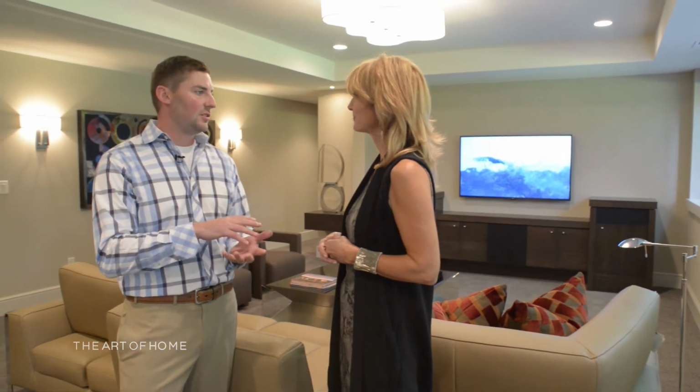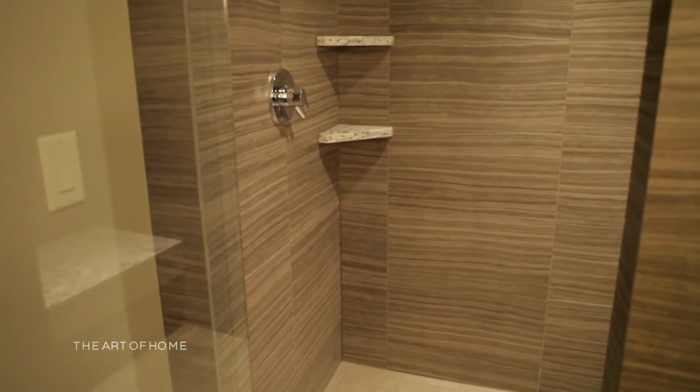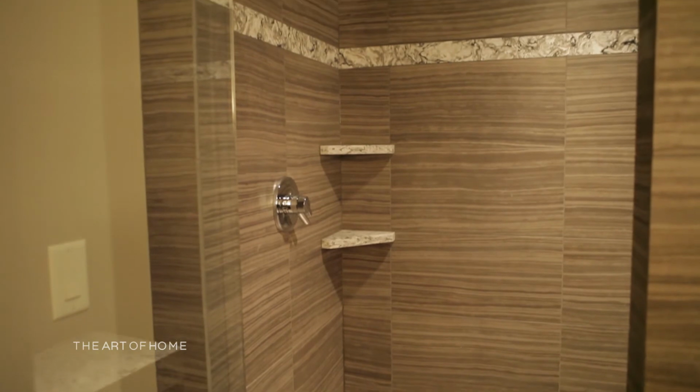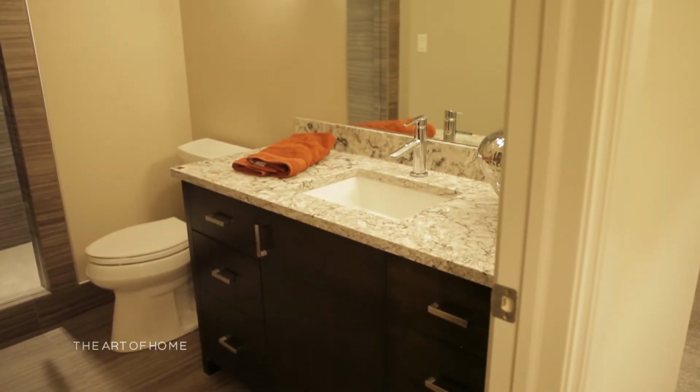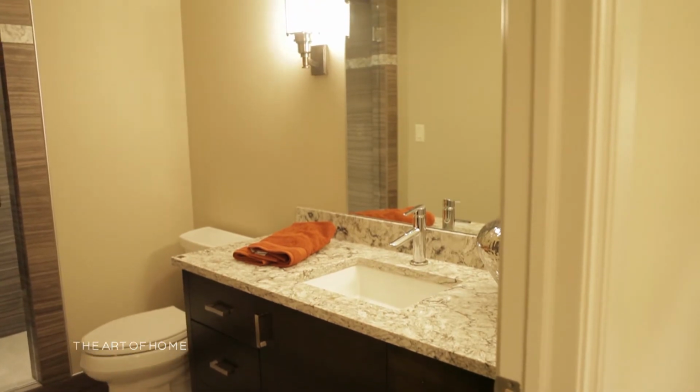A lot of the products that we've used down here mix the natural elements with the man-made elements. And in our bathroom, we actually had our stone fabricator that did all of our solid surface countertop make us a seamless strip to incorporate it into the shower, as well as like a big slab appearance of a shower bench. Such a great finishing touch.